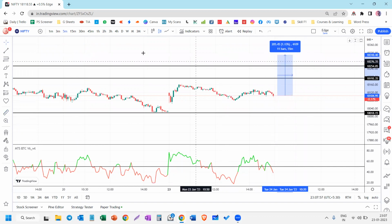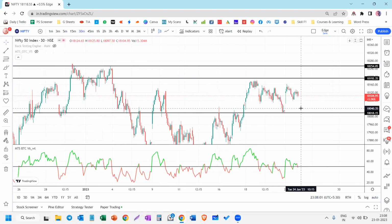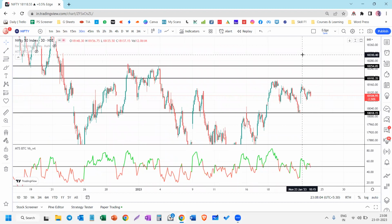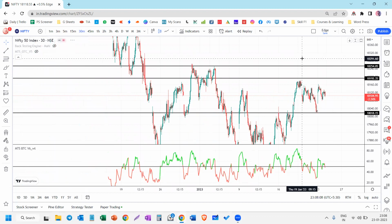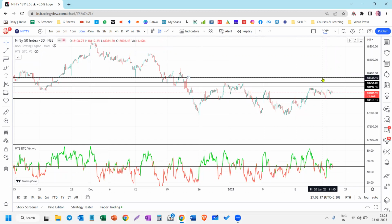So that is 18,300. Now, if you look at a 30-minute chart and try to see where the 18,300 level is, then you will see it is somewhere here, which is 18,333, because this was an earlier resistance over here in November. After that, this has acted as a very strong resistance and then it has only fallen back.